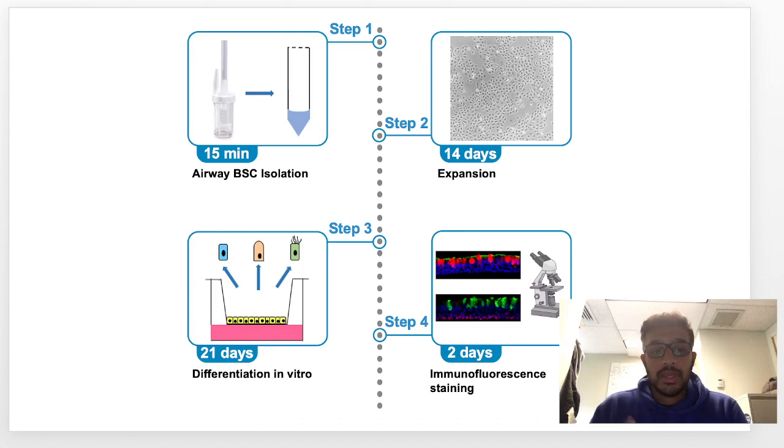We can then expand these cells in growth medium for about 1 to 2 weeks, or 14 days, and after expansion we can differentiate them in what's called an ALI culture, or air-liquid interface culture, where BSCs are plated on a transwell, and underneath there's ALI differentiation medium, so they can stratify and differentiate into club cells, mucus-producing cells, and ciliated cells. We can then compare the differentiation capacity of preterm, term, and CDH lineages.